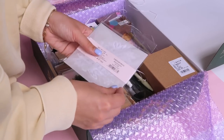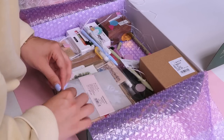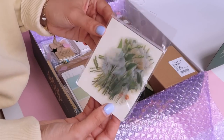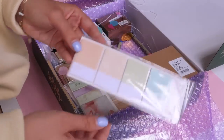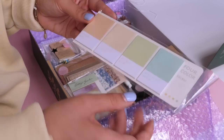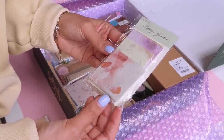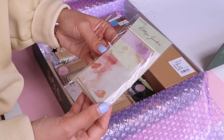Oh, this is some lace paper. I also got some goodies for scrapbooking and for pen palling and stuff like that. How cute are these? Then I got some transparent stickers with flowers. There's confetti everywhere. I got these super cute Pantone colors. These are stickers as well. This is also paper scraps for scrapbooking and for my pen pals. I like to do collages and make the letters and the envelope a little bit pretty.